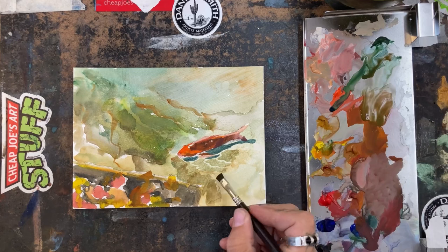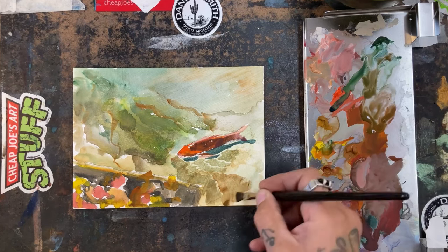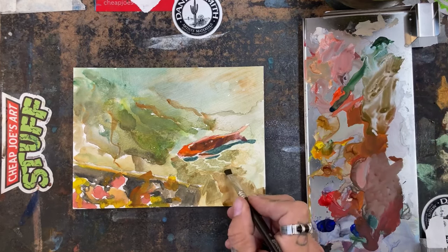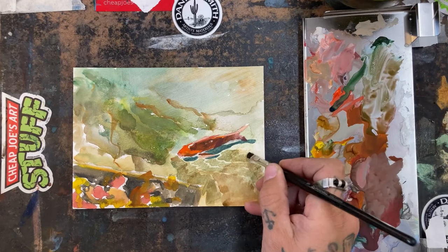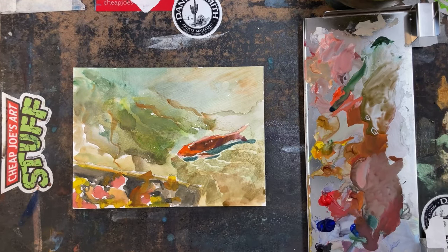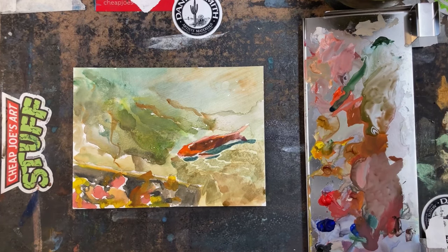I'm making some nice little subtracted lines, leaving some areas that are light as I'm painting in darker areas with implied lines that have us looking towards the star of our show. Now I have a good sense of what my fish looks like.